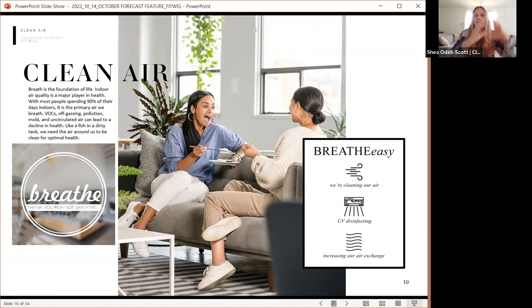There are air quality monitors that you can mount just on your wall, but there are also portable ones. So they integrate with all of the smart tracking wearables. So I think this will be an interesting trend to track a little bit, just consumers' awareness of the air quality. So for that reason, but also just because we believe that it's so important, we want to focus on this idea of clean air, knowing that VOCs, off-gassing, pollution, mold, and simply uncirculated air can lead to a decline in health. And so we, again, want to focus and communicate on this.